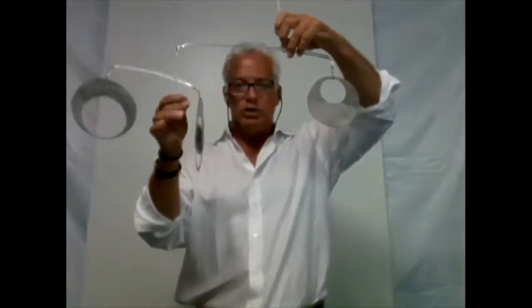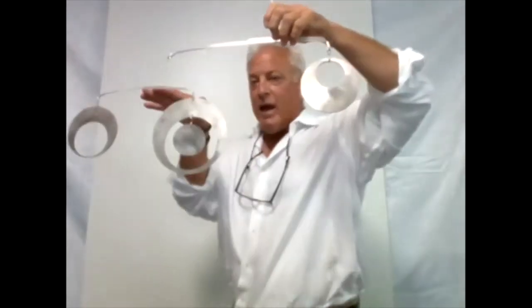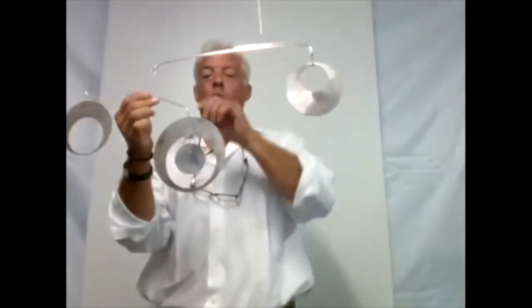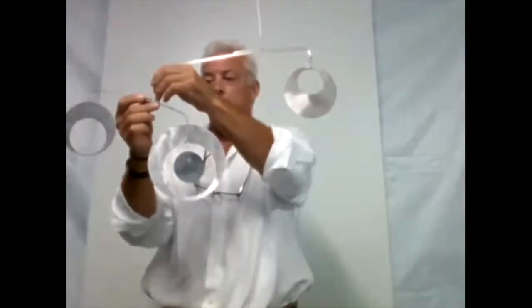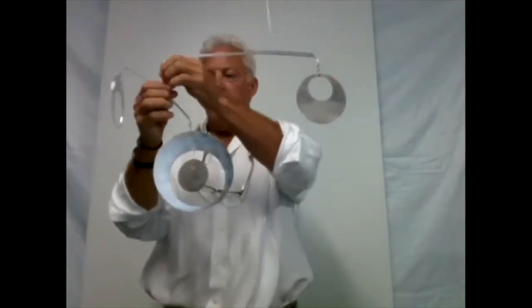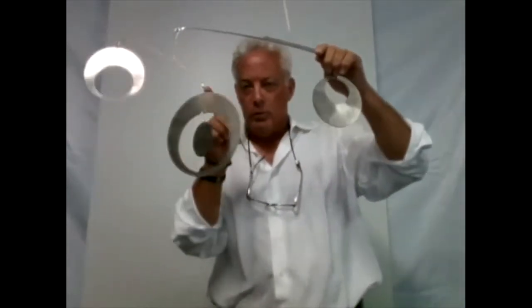Say we wanted to change the angle of this mobile from horizontal to diagonal and change the angle of the levers to go up. So we're going to move away from the weight this time and get somewhat of an angle. You can see now that this has an angle to it.